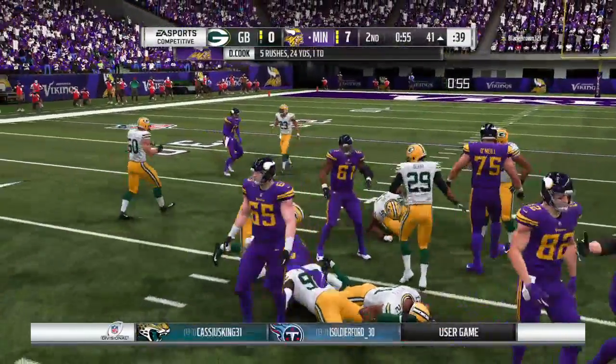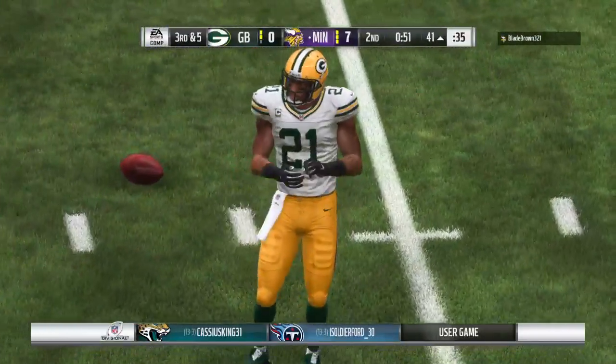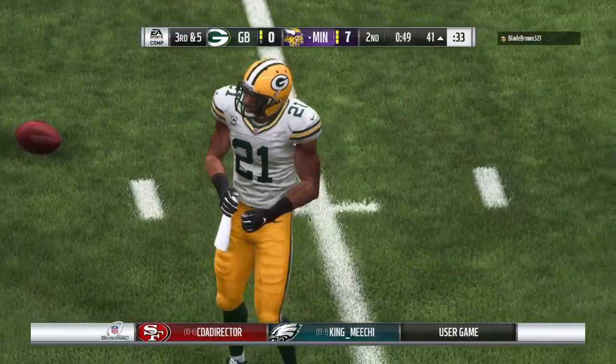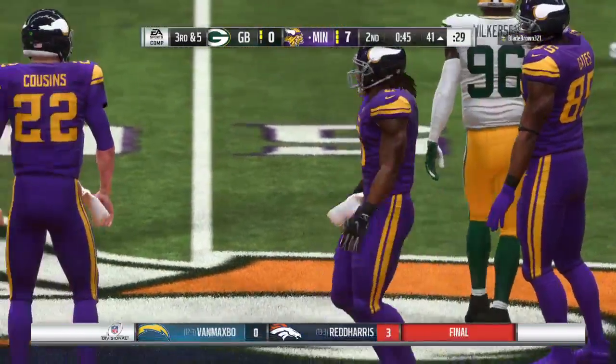In fact, before the game, he was talking to us, and he's like, hey, these pants make me look fat. And we said, nah, man, you're just a whole lot of guy. He is at well over 300 pounds. He's a big man.